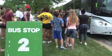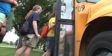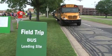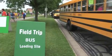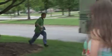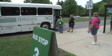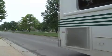But remember, you're living like a college student during your time at MSU, and they do a lot of walking. Some 4-H Exploration Day sessions take field trips. If you've signed up for a session with a field trip, go to the field trip bus loading area. It's near the residence halls, and you have to walk to get there. The shuttle buses don't stop at the field trip loading site. If you're in one of these sessions, give yourself plenty of time to get there, because if you're late, you'll miss your bus and your session. But if that happens, there will be people who will get you reassigned elsewhere.